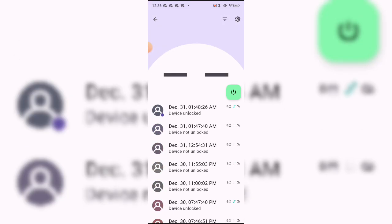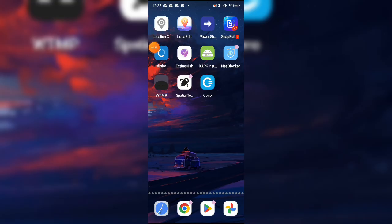Sometimes it does. I don't know. It's kind of weird with that. But yeah, you click on that green button to turn off or turn on. When it's off, it's gray like this, and when it's on, it's green. So yeah, pretty cool.